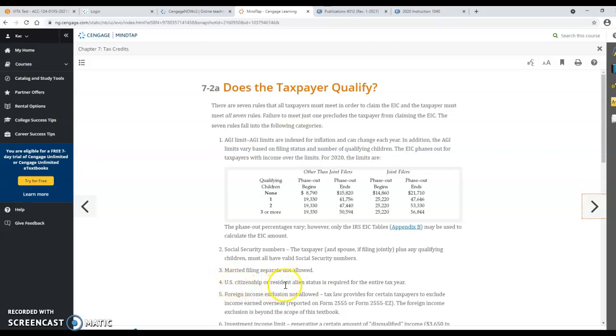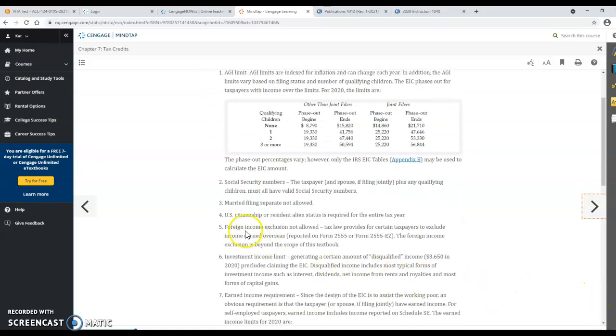U.S. citizenship or resident alien status is required for the entire tax year, not just maybe for the end of the year. Foreign income exclusion is not allowed. Investment income, you can only have so much of interest or dividends type of income, and it's $3,650 for this year. And you have to have earned income. In other words, wages or running your own business, self-employment income. The stuff you sweat for is earned income. So those are the 7 tests.